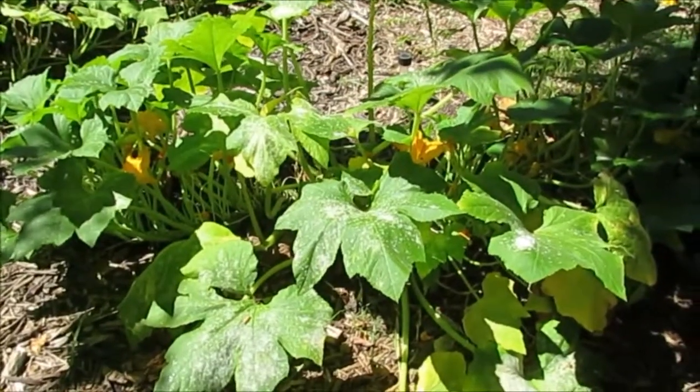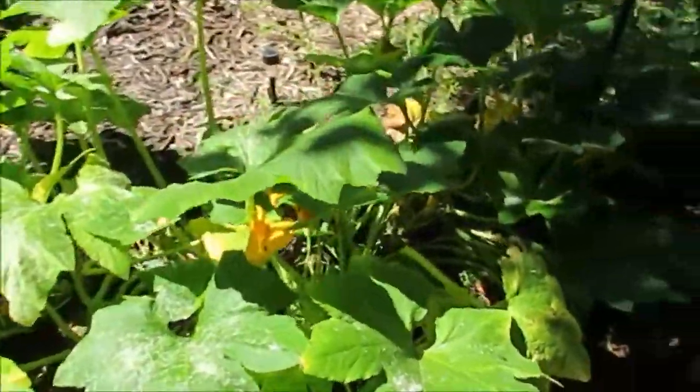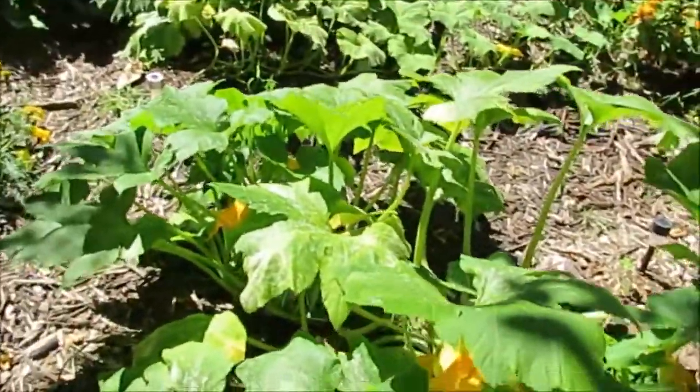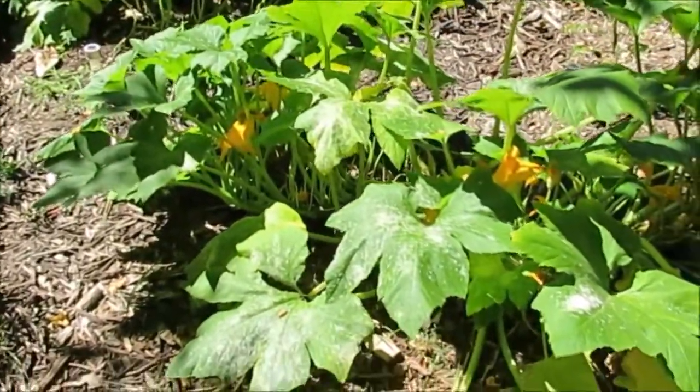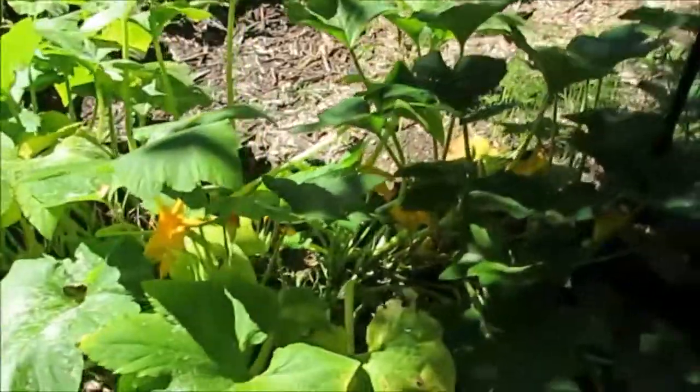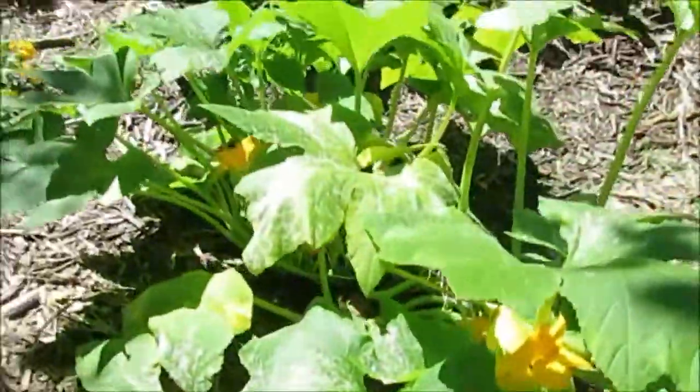And on the other end of the middle bed here is another crookneck squash plant, which is quite huge. It's getting some powdery mildew, probably from the humid weather we've been having. But it's still producing some squash, which is nice.